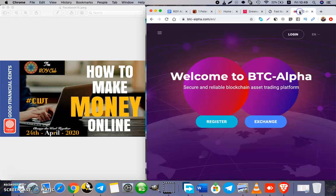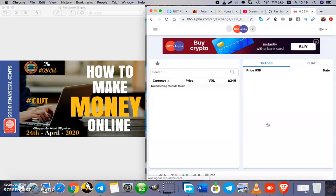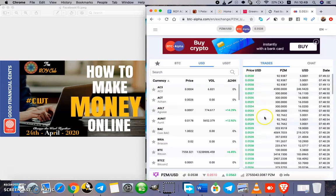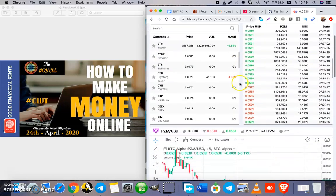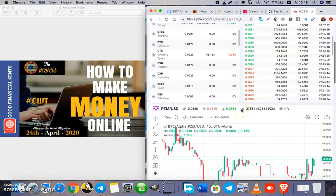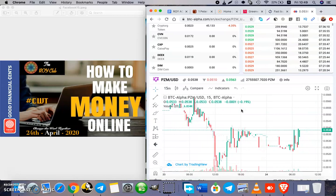BTC Alpha is also another site that you can use to exchange your Bitcoin to the PRIZM currency. Those are all the options. After reaching these exchange sites, you exchange your Bitcoin to PRIZM, and then finally you have PRIZM in your PRIZM wallet. So that is just briefly it, guys.